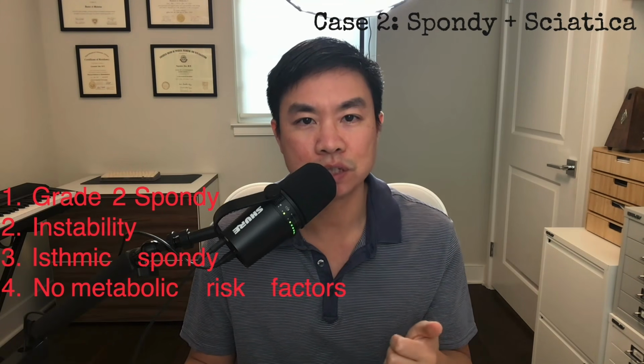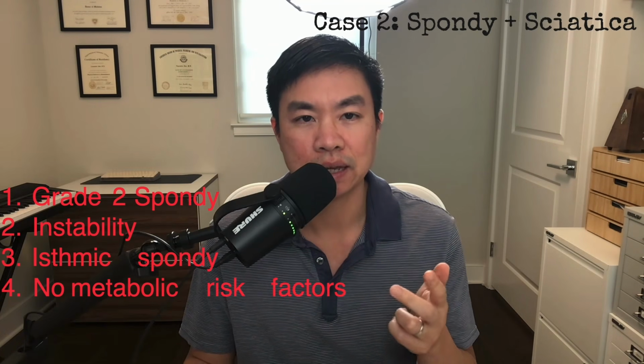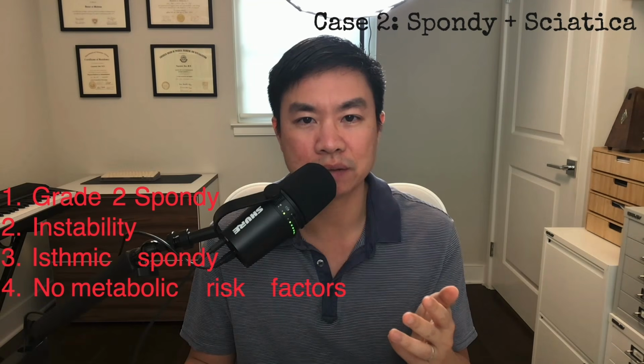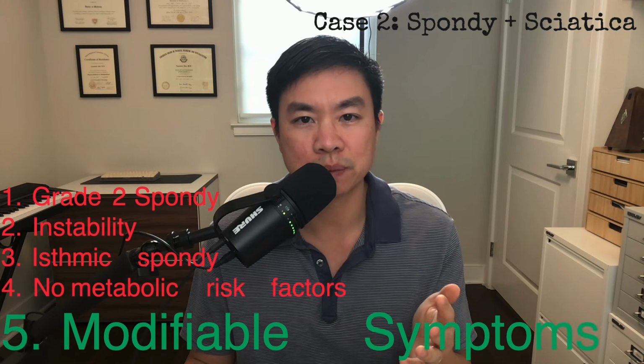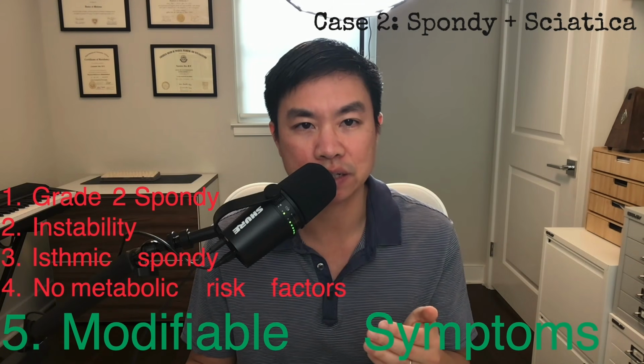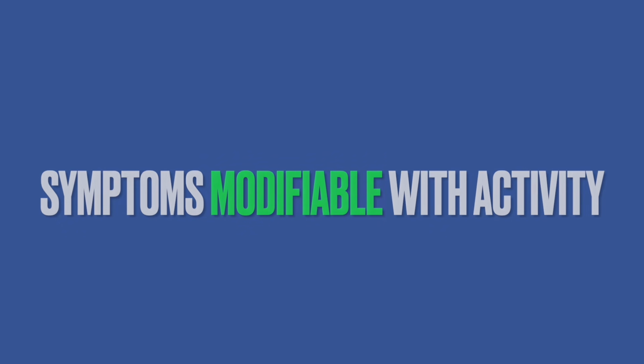If we apply the 5 criteria for the case, we have a grade 2 spondylolisthesis, evidence of significant instability, an isthmic spondylolisthesis subtype, no significant metabolic risk factors, and symptoms from spondylolisthesis that were modifiable from activity modification. For this patient, there were a daunting number of objective risk factors for fusion surgery. But what led me to advise that she hold off was this key fact. Her broad range of symptoms were modifiable with activity.